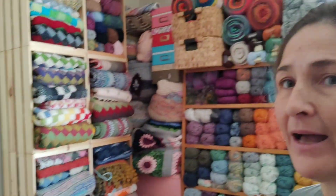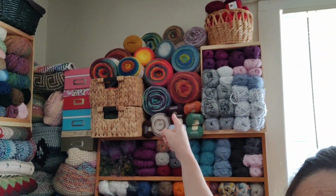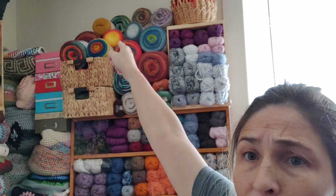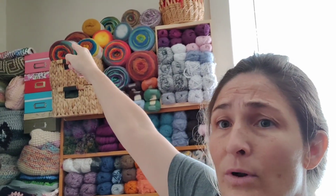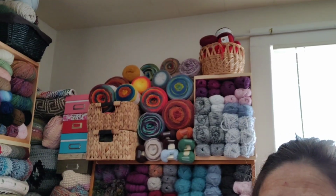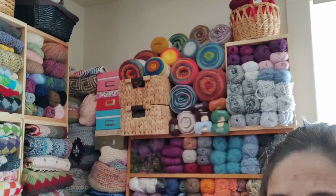Okay, so obviously the stuff at the top isn't all Hobby Lobby. There's a few Hobby Lobby things up in all that stuff, but you can see a lot of those are Karen cakes. That orangish one right there is a Hobby Lobby. The one right above, it's a Hobby Lobby. That one right in front of it's a Hobby Lobby. And there are a few more Hobby Lobbies, but as you can see, I created a space in between my baskets and my crate that I could just stack stuff on.